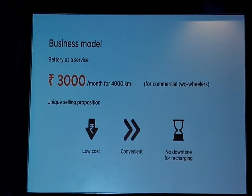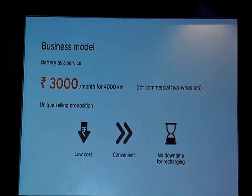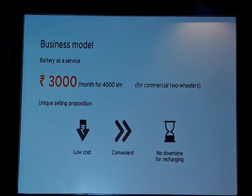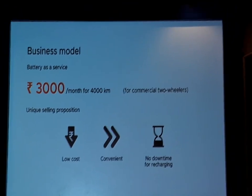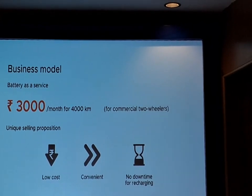Coming to the business model, this will not just be a physical separation of the battery pack from the EV, but also a separation of ownership. We give this battery pack to the customer at zero upfront cost and charge a subscription model. So now the cost of the EV has come down by 30 to 40% because we have removed the cost of the battery pack from the vehicle, and we are also charging it within 20 seconds. So we have solved both the problems that are stopping EV adoption in India.